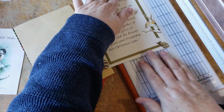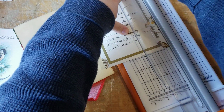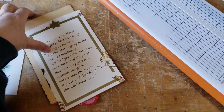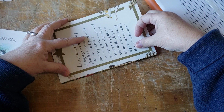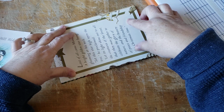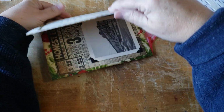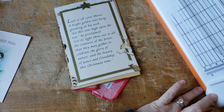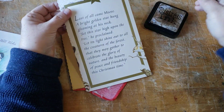It's a little touch too wide, and it's easier to trim this side than it is to trim the scalloped side. There we go. I think that's good. Let's see. So that can go there. This would have made a good page for turning it into a pocket, but I really do plan on using this part to write my story, so I don't need a pocket. All right, good. Excellent. I want ink, of course.